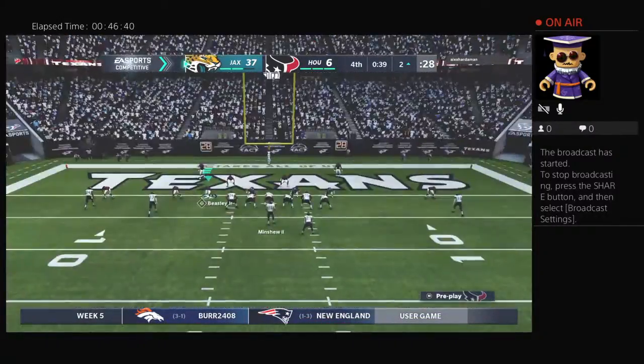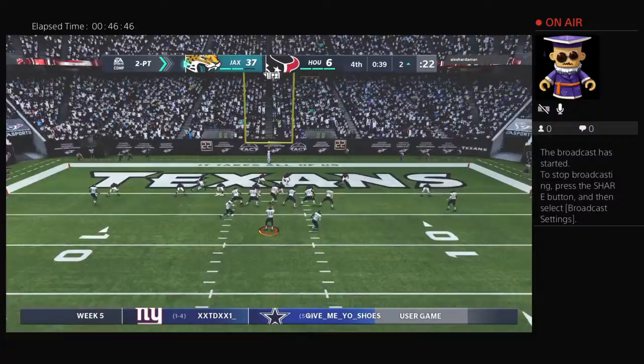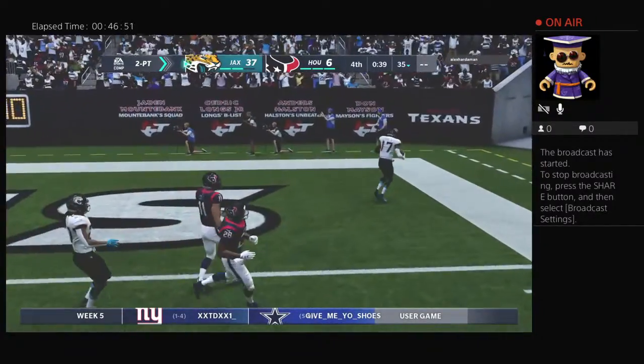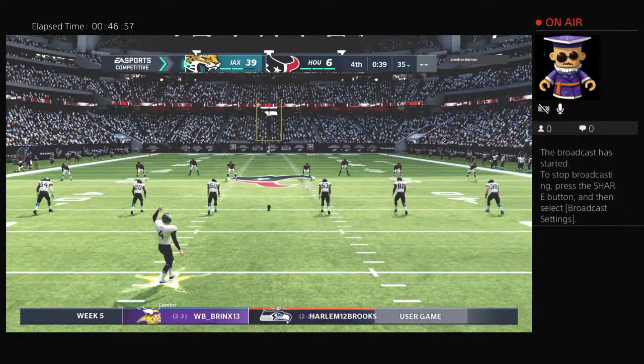So the Jags will keep the offense out there as they'll decide to go for 2. Check the backer. And they are just not going to let up as he is into the end zone here for 2 more. 39, Texans 6.